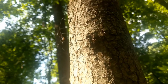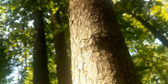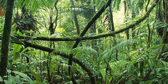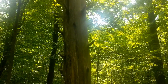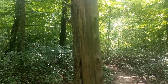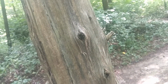As you can see, the large daddy longleg spider crawls up the tree. Oh, and then he goes into hiding. This tree is called the Defender Pine Tree, where it bats off all its defenders with its little pinies. Pine.